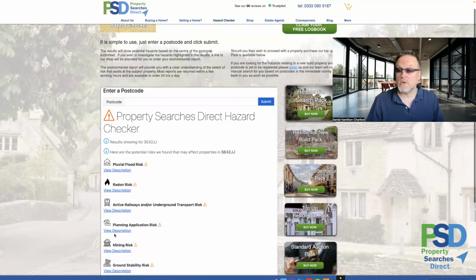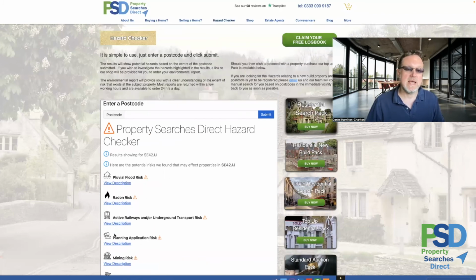So very quickly, any postcode can be put in there and you can have the potential risks highlighted to you for that postcode area so that you can start to ask, as I say, pertinent questions when you're out viewing a property. Of course, if you want to then know more about the dangers or risks that might be presented to you, by all means, either go into our shop and look at the environmental reports specific to the risks that you're looking at, or give us a call or drop us an email and we're more than happy to make some suggestions based on the postcode that you're looking at.